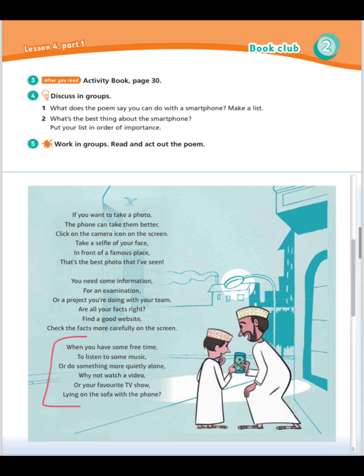When you have some free time to listen to some music or do something more quietly alone, why not watch a video or your favorite TV show, laying on the sofa with the phone?